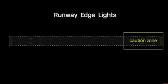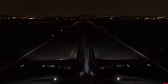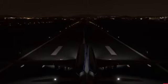The runway edge lights have a white glow. In the caution zone, which is the last 2,000 feet of the runway, yellow lights replace the white lights. The yellow lights indicate caution on rollout after landing.